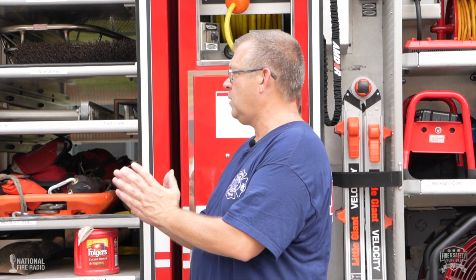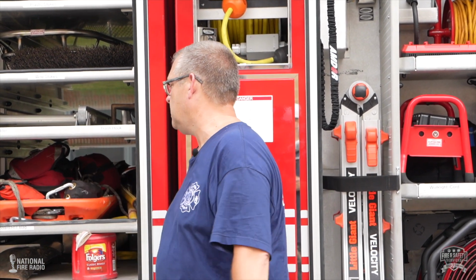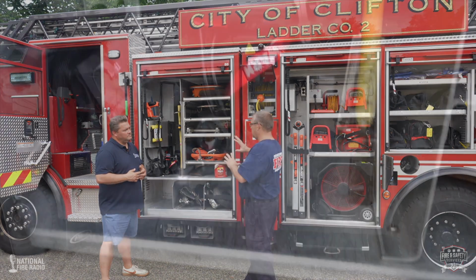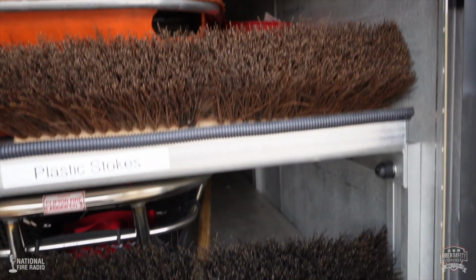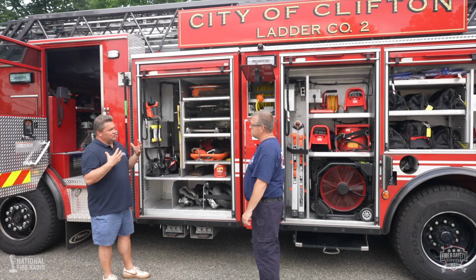Shorter time of preparation and shorter time of training. So we tried to get this thing in service as quick as we could. So a lot of the design happened before it was even built. A couple of our guys got together and laid out the compartments of what we carried, what we wanted to carry, what we were purchasing, and basically on paper drew the entire truck out as to where things could potentially go. The truck is laid out smartly.